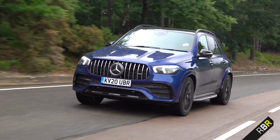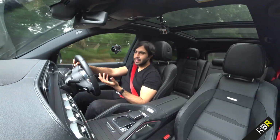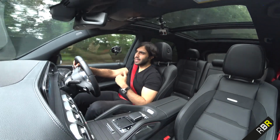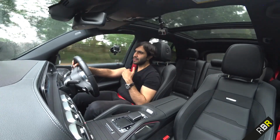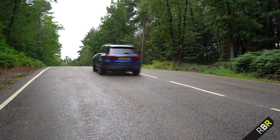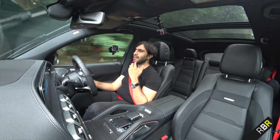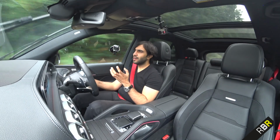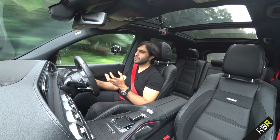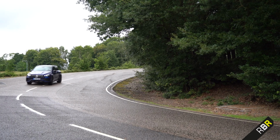So in conclusion, driving the GLE 53 in the UK has left me all the more impressed with its daily ability. I love the idea of a 7-seat AMG. This is the only 7-seat AMG that you can get in the mid-tier. You have to go up to the GLS 63, you can't get the GLE 63 in 7 seats. So in that sense, it's a bit of a unique car in the lineup that does a lot of things for someone who needs a bit more space without going to the crazy levels of the GLS.